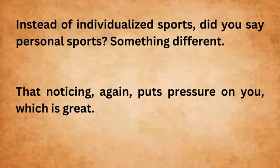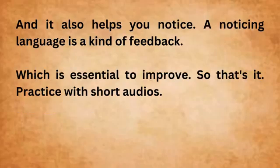Something different. That noticing, again, puts pressure on you, which is great. And it also helps you notice. Noticing language is a kind of feedback, which is essential to improve. So that's it. Practice with short audios.